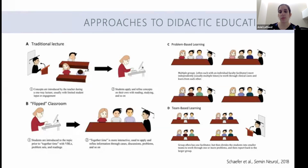Multiple studies have also demonstrated superior efficacy of problem-based learning, seen here in the top right, over traditional lectures. And this approach incorporates many of the learning processes outlined by Kolb. It does, however, require increased faculty involvement due to the small group sizes. And finally, team-based learning, down in the bottom right here, uses many of the advantages of PBL, but with a smaller degree of faculty involvement due to the larger group.